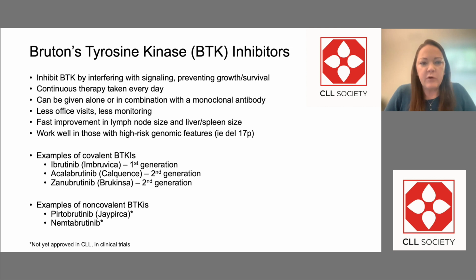The BTK inhibitors work very, very quickly peripherally on your lymph nodes and spleen. You will see improvement in days to weeks. They will melt away. They are slower to work on the bone marrow. When we talk about undetectable measurable disease, that is much less likely to occur on a BTK inhibitor, and if it does happen, it can take years and years to occur. So if that's important to you, that's not a common thing to be found with BTK inhibitors.